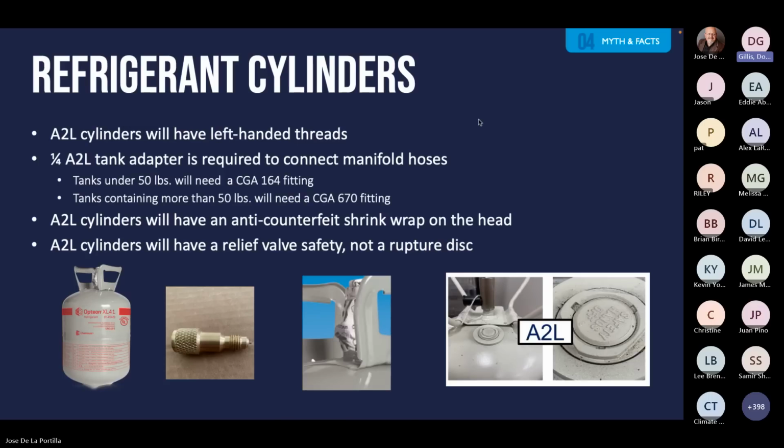So that's the main reason for that shrink wrap, to kind of keep everybody on the same playing field, if you will. And then last, A2L cylinders will have that relief valve safety, not a rupture disc, as I talked about earlier, okay? So these are the things. It's all about liability, the steps to take, all those things as safe as possible to make this transition as easy as possible. Next slide, please.